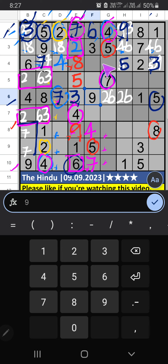Second grid, 2 numbers are remaining, 1 and 9. Column F, we have 9. So 9 can't come in the cell. 9 is confirmed here. Then 1 is here. Column F, 2 numbers are remaining, 2 and 8. It will come in one of these cells. Confirm later. Fifth grid, we have 2. So 2 can't come in the cell. 2 is confirmed here. Then 6 is here.